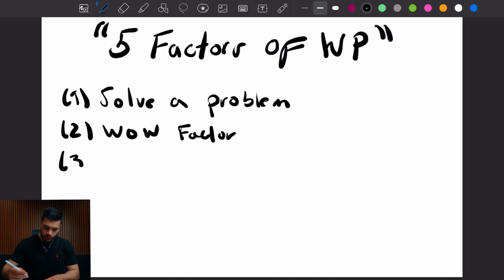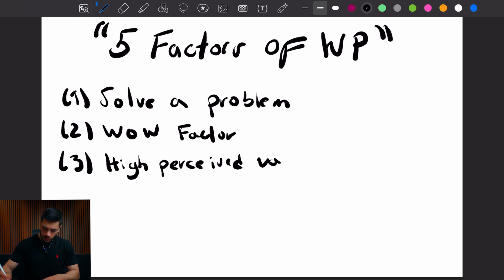The third aspect, this one is really important. You need to strive to find high perceived value products. This is strictly related to selling high ticket products. In 2025, if you don't sell high ticket products, it's going to be very hard to make profit with dropshipping. The reason being, every day that passes by, the ad spend is getting higher. It's more expensive to run ads on Facebook to target audiences in the USA, in Canada, and UK, which are generally the best audiences for dropshipping.